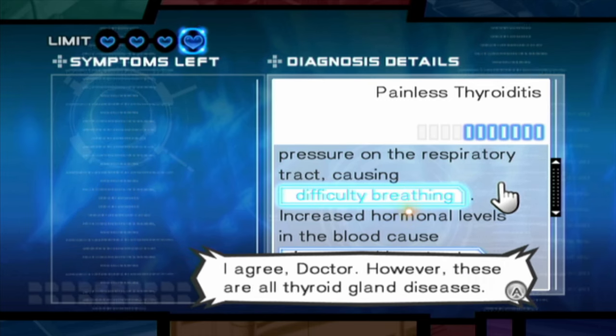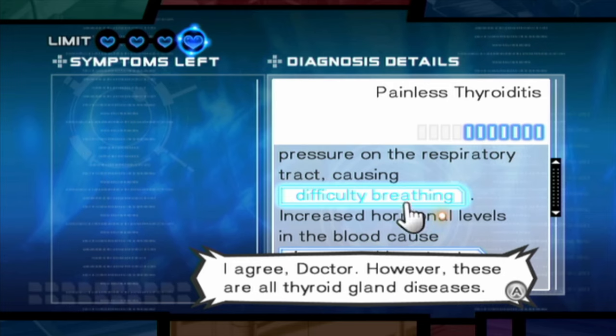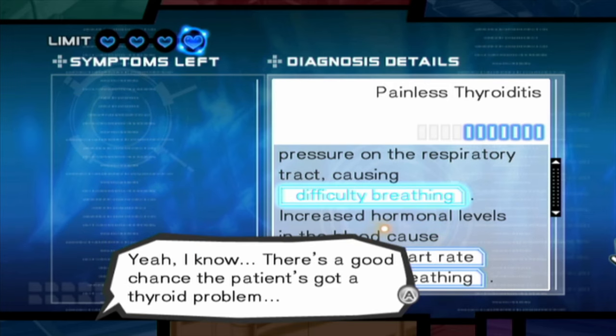I agree, Doctor. Another test. Hell yeah, another test. There's a good chance the patient's got a thyroid problem. I mean, if I shoot a man in the chest, I'd say this guy's got a real big gunshot wound problem. He's got slight tachycardia. Let me go ahead and consult the doctor and see what's wrong with him. Clear. I'm sending the request now. An MRI. More tests. Hell yeah. Put her through the ringer!